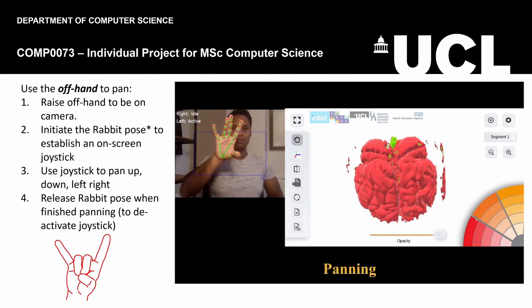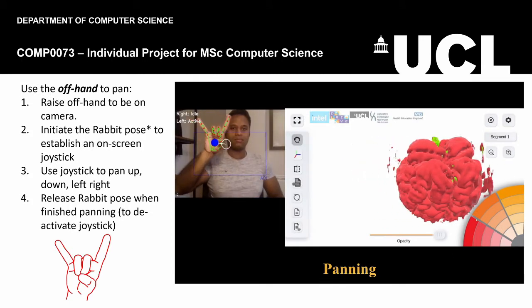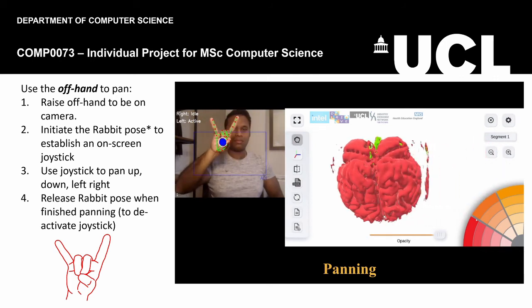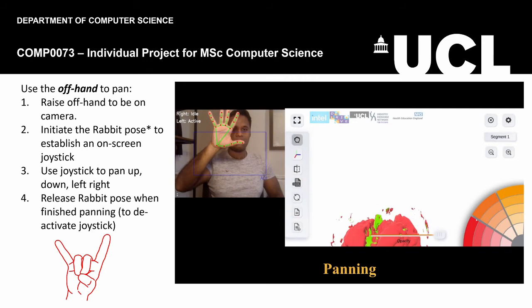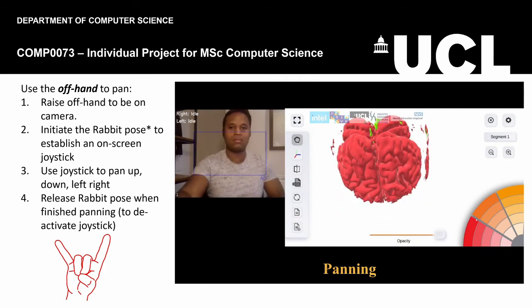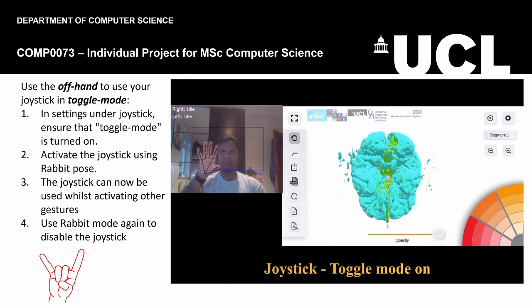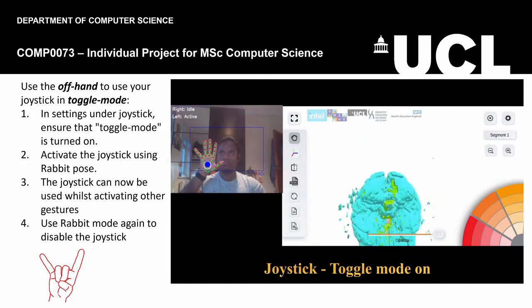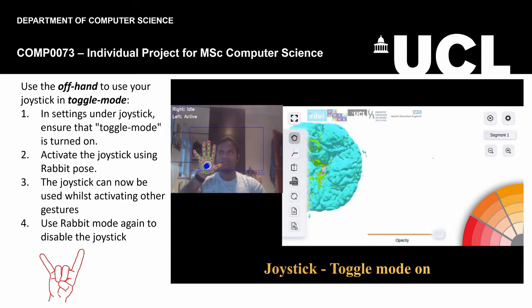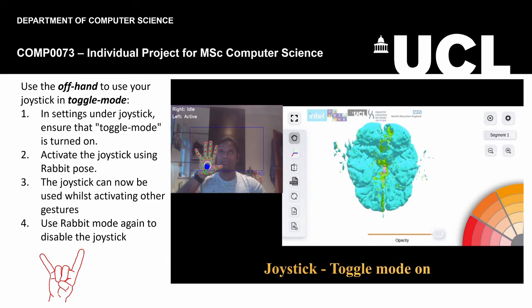Panning is performed by engaging the rabbit pose on your non-dominant hand to bring up an on-screen joystick. You get 360 degrees of motion with it, and you could potentially find other applications for this, like in video games. For the panning joystick, I've created another mode, which I call toggle mode. You do a gesture to activate it, you move your hand as you need, and your palm is open so you can do other gestures and other activities if you'd like, and then finally to deactivate it, you use another gesture.